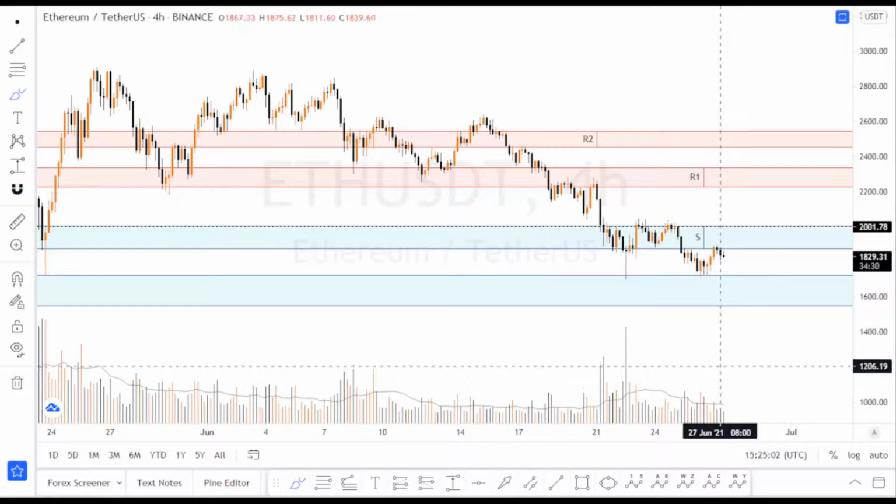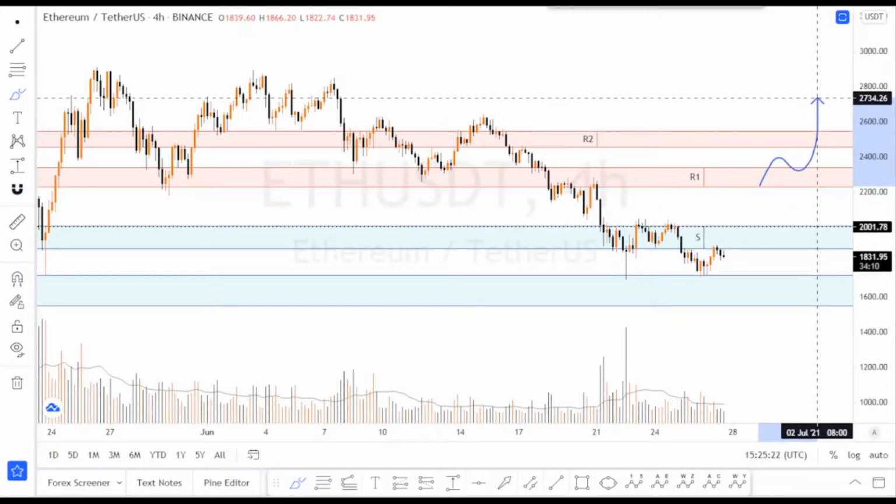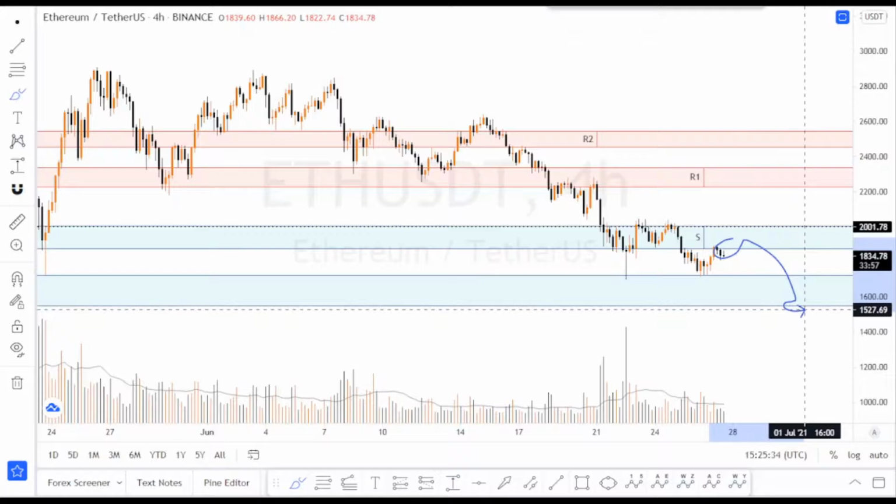If we analyze the 4 hour time frame, as long as we remain below the $2,300 level, then the 4 hour time frame will be heavily under the bears' control. Breaking $2,300 and $2,350 and claiming it as a support, the first target zone I'm looking at on the 4 hour time frame is going to be the $2,800 level. So it is too early to talk about the bullish scenario. However, if we can see another rejection at around this support box, then the next level we can go all the way down to is the $1,550 level.